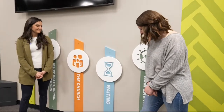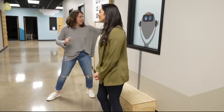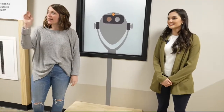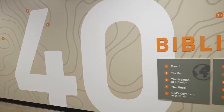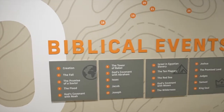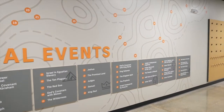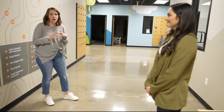Nice. That's so fun. All right, here we are back in the hallway. Another fun interactive thing is these little viewfinders. That's the word. Kids can jump up here on the box and view kind of the large group, which I think is really fun. And then on the other side of the hallway, we've got this huge display all about the 40 biblical events. And so I think it's fun to know, like, hey, Joshua is a biblical event, and King Solomon, and the exiles return to the land. All of these are such fun things for the kids to know and remember. Next, we are going to head to Storyline's indoor playground and talk a little bit about that.